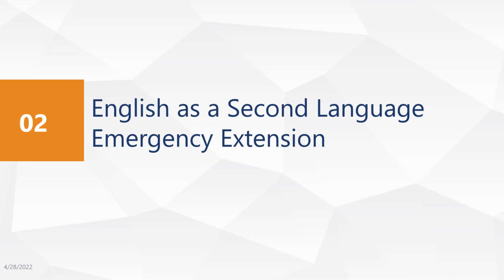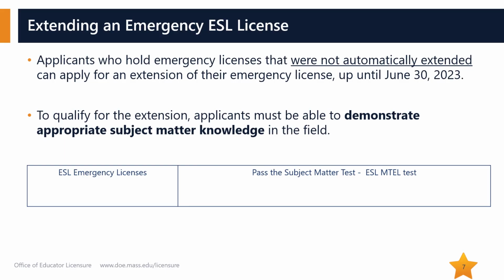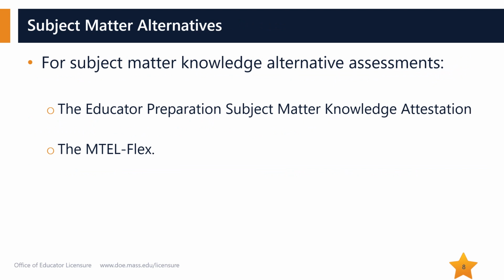Now we will look at the extension requirements for the English as a second language license. To qualify for the extension, applicants must be able to demonstrate appropriate subject matter knowledge in the field. For the ESL license, this means passing the subject matter MTEL. For subject matter knowledge alternative assessments, there are two types of alternatives. The first is the Educator Preparation Subject Matter Knowledge Attestation. The second is the MTEL Flex.